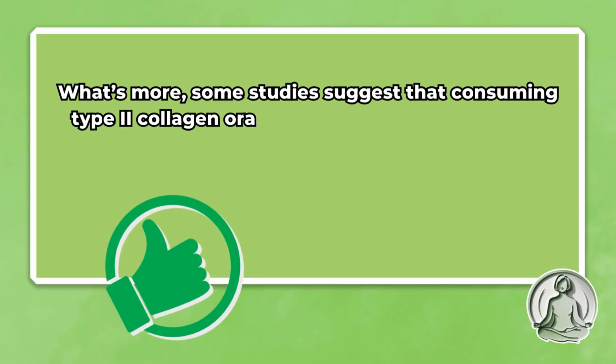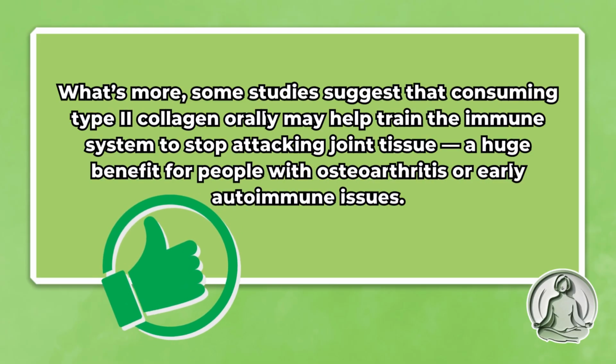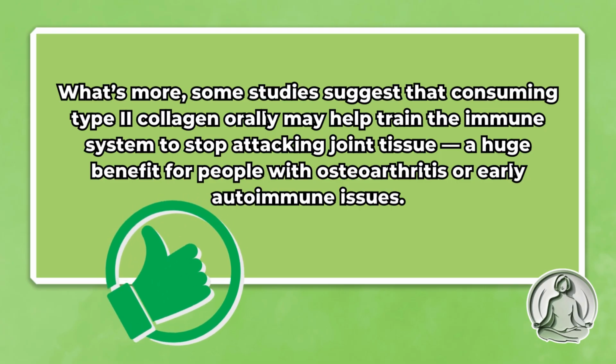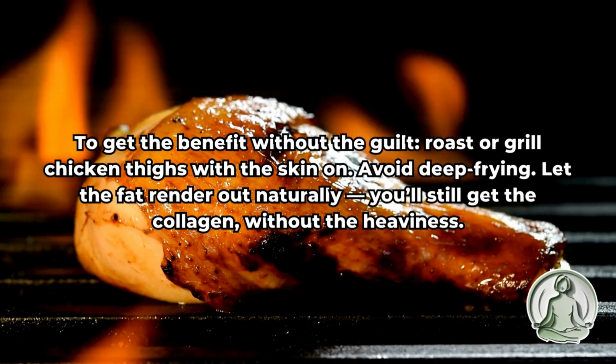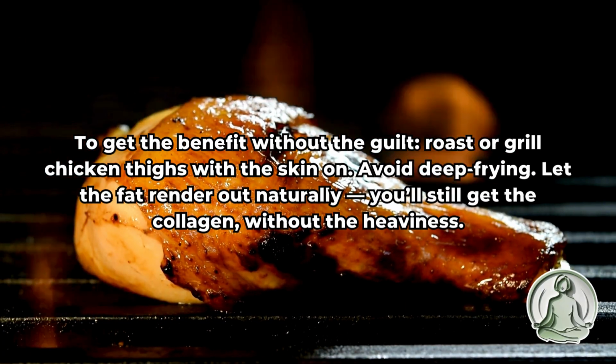What's more, some studies suggest that consuming type 2 collagen orally may help train the immune system to stop attacking joint tissue, a huge benefit for people with osteoarthritis or early autoimmune issues. To get the benefit without the guilt, roast or grill chicken thighs with the skin on. Avoid deep frying. Let the fat render out naturally, you'll still get the collagen without the heaviness.